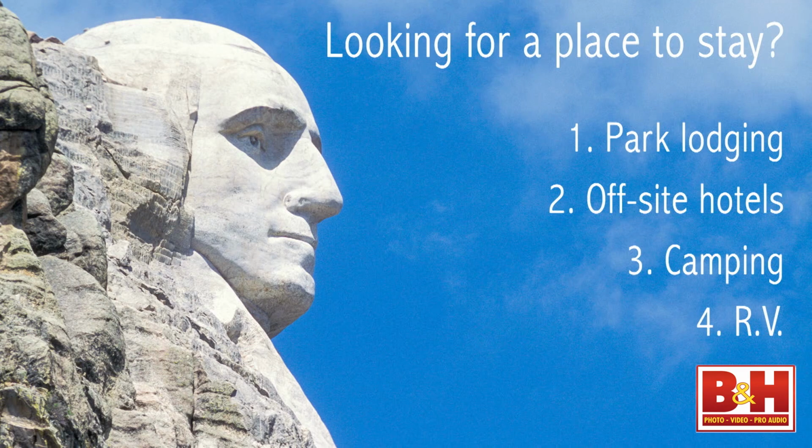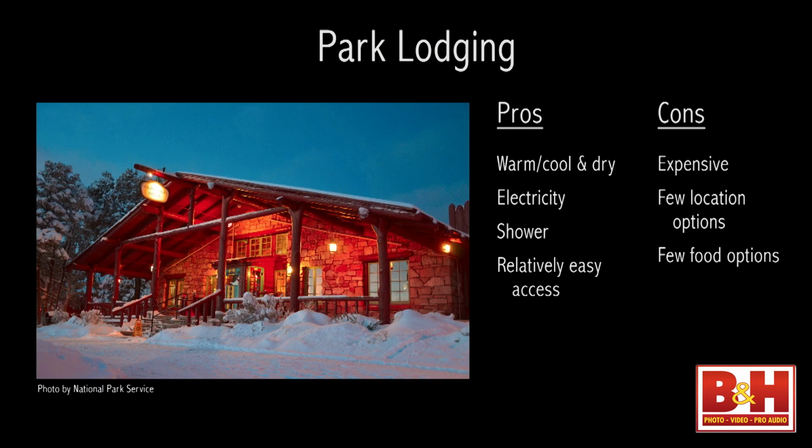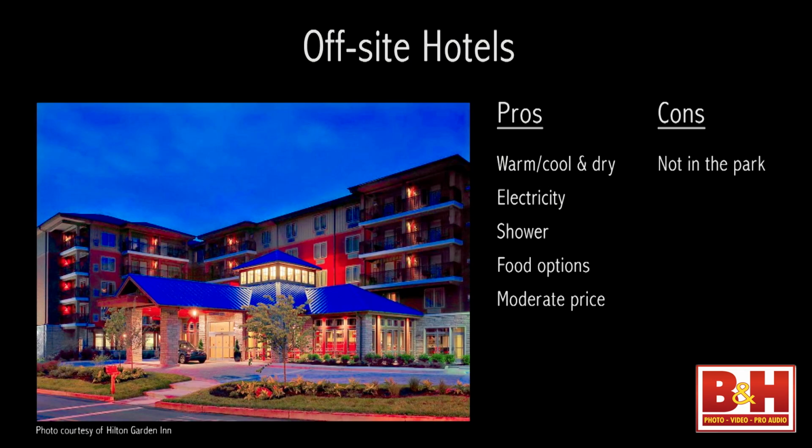Okay, so places to stay, and this is important because it affects your budget, but it also affects how you can work. You can stay in park lodging. There's some beautiful, beautiful lodges in the park, but they're expensive and they're kind of few and far between. However, you do get electricity to recharge your batteries and your computers, your cameras, and you can stay warm in the winter, you can stay cool in the summer, and you get relatively easy access to the park.